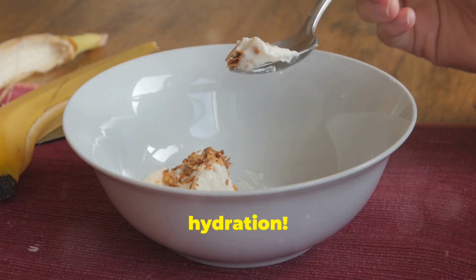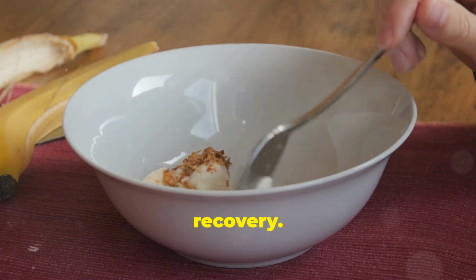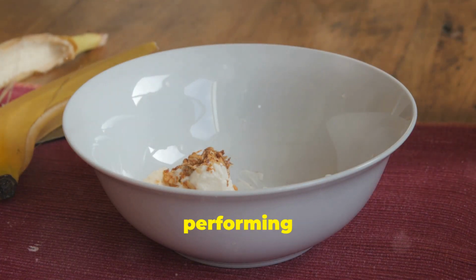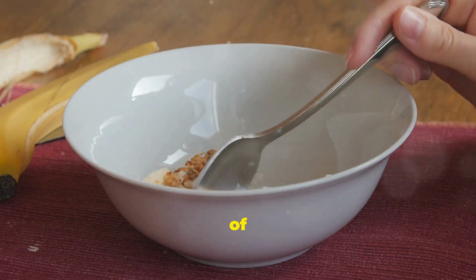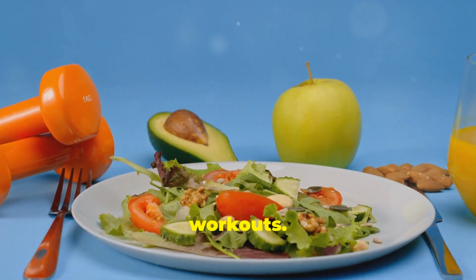Don't forget about hydration. Staying hydrated is crucial for optimal performance and recovery. Water is essential before, during, and after your workout to keep you performing at your best. Make sure to drink plenty of water throughout the day. So there you have it, the top foods to eat before and after your workouts.